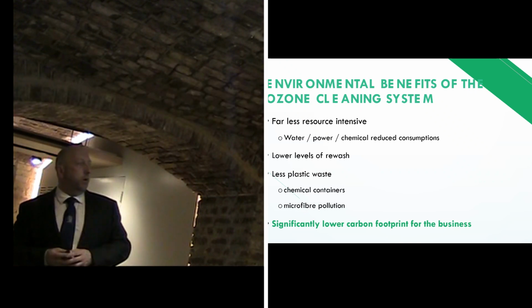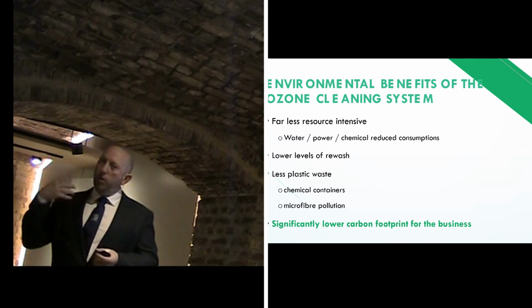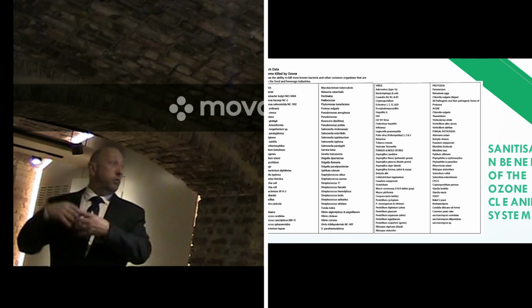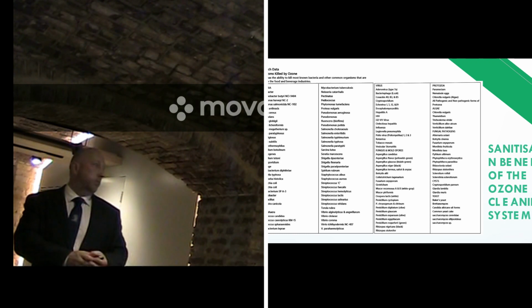And obviously there's the microfiber pollution. Because we're washing in cold, and it's only a 27-minute wash, we're not releasing so many fibres, so much lint. So your drains are going to be cleaner, and the ozone will actually clean your drains as well. Any excess ozone that goes into the drain will clean your drains.